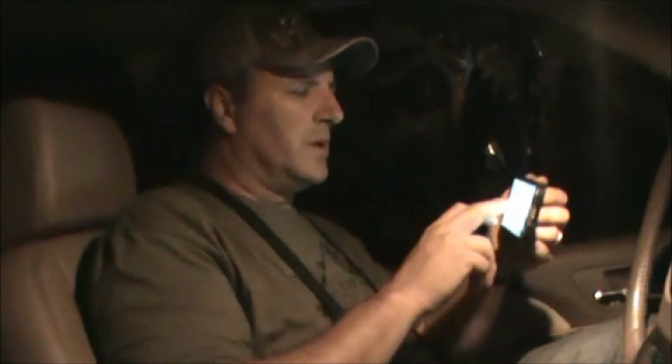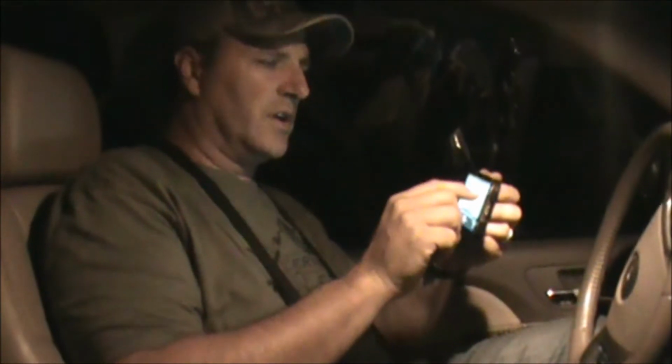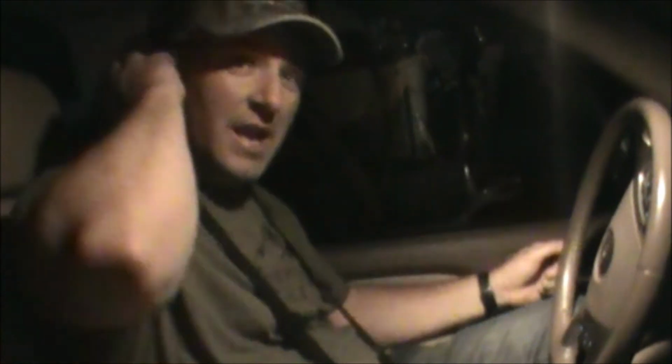If we could get one of the boys on him this weekend, opening day of the archery hunt, that would be pretty stellar. Get one of those boys on him for first archery buck, that would be pretty awesome. Well, we had a good hike, put on a couple of miles, saw some good country, and now we're headed home. Talk to you later.